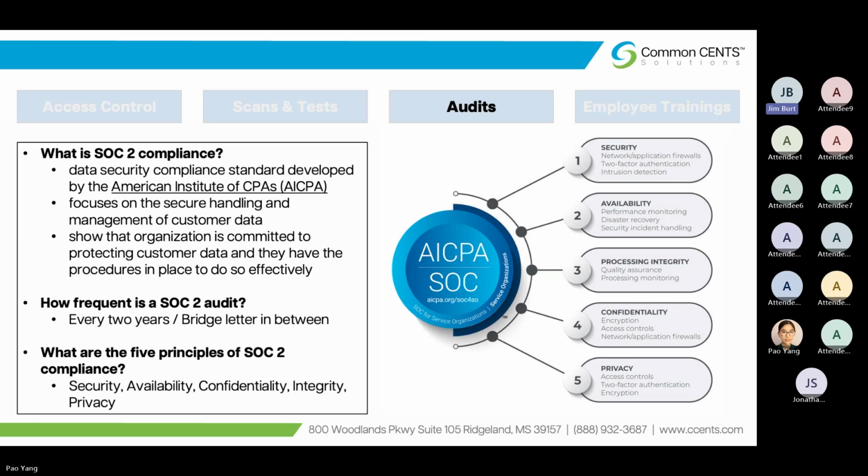We have a security team here at Common Sense. We go through tabletop exercises. If you think about the same thing when you go through a drill when you're in school and you have fire drills, we do security drills, tabletop exercises with our security team that practices incident response. How do we respond if one of our machines got malware on it? What will we do? We do disaster recovery practices, like tabletop exercises.